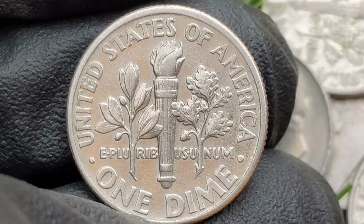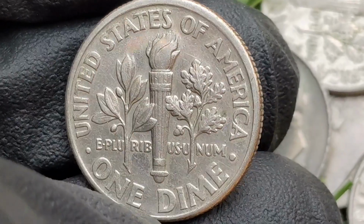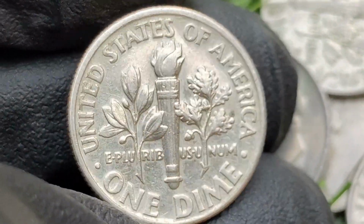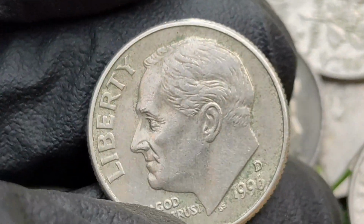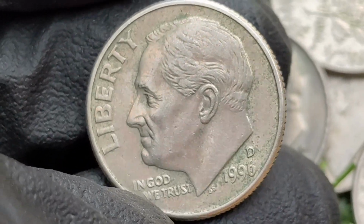The 1996 W Roosevelt dime was issued to celebrate the 50th anniversary of the Roosevelt Dime series. This dime was only available in uncirculated sets sold by the U.S. Mint, and it has become a sought-after coin by collectors.